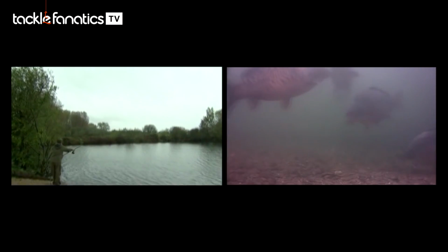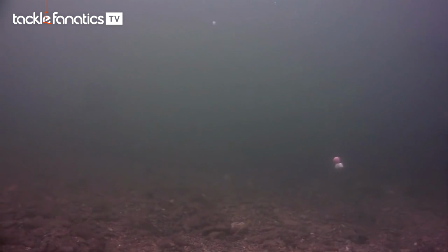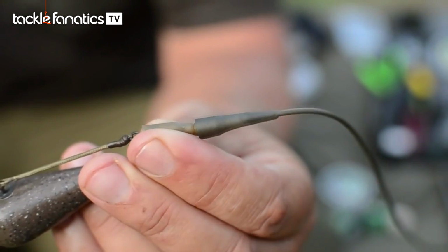It's flat on purpose so it doesn't roll over and make the rig sit funny. So it's going to come down onto the bottom like that because of the resistance of the hook link and sit flat every single time. That's straight onto a lead clip, and then down onto some dark matter tubing.